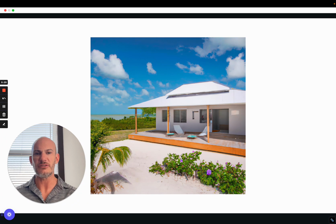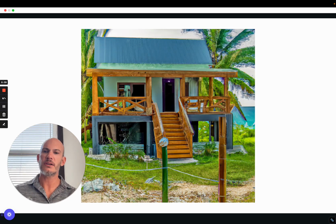Here's another style of concrete home. You see this in certain areas throughout the island. Just a nice concrete home with a metal style roof and an outdoor decking area. Here is something that we see often on the island, and what you have is a concrete foundation, concrete piers, and then the home is built on top of that.